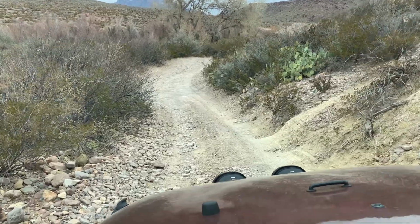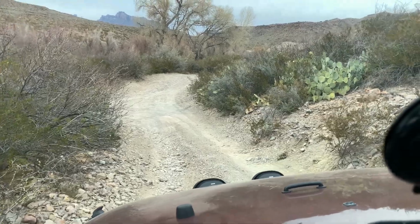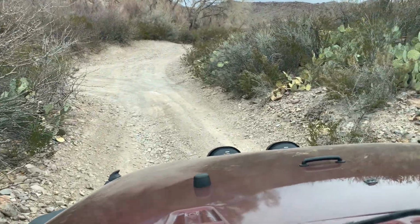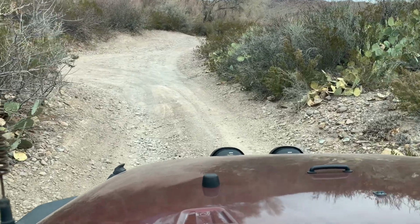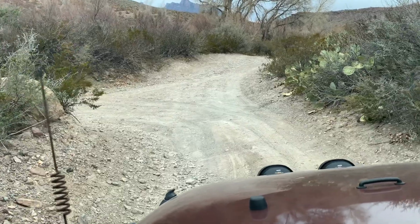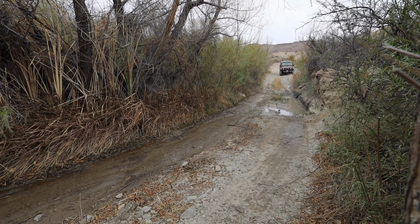Oh, I didn't record any of that. That was awesome. The trail didn't waste any time getting flexy on this downhill descent, and it honestly caught me off guard. This is off camber, so I wasn't recording at that moment. We are doing it.